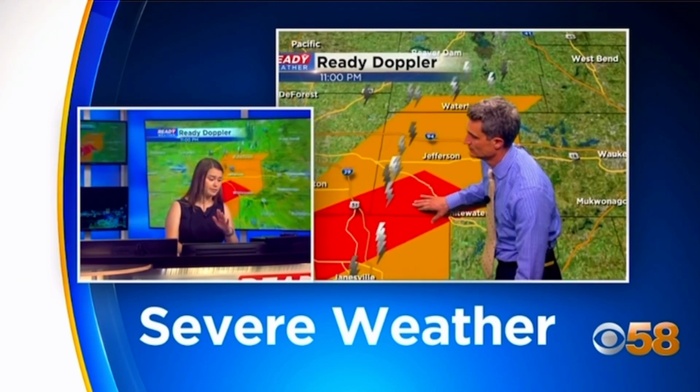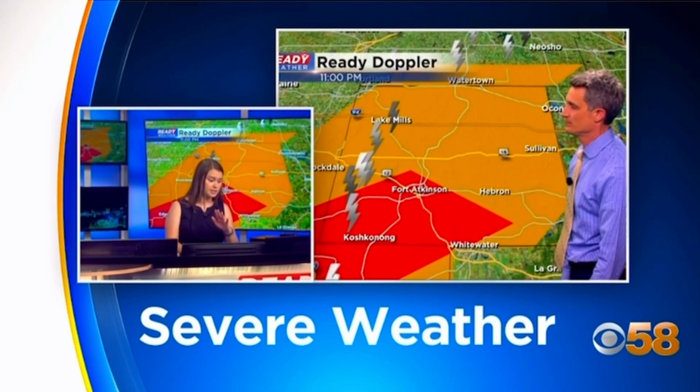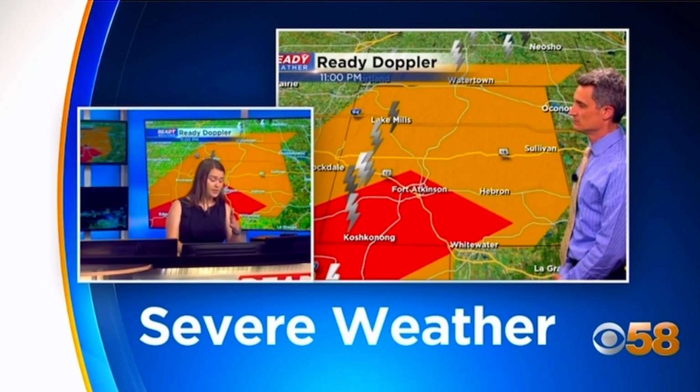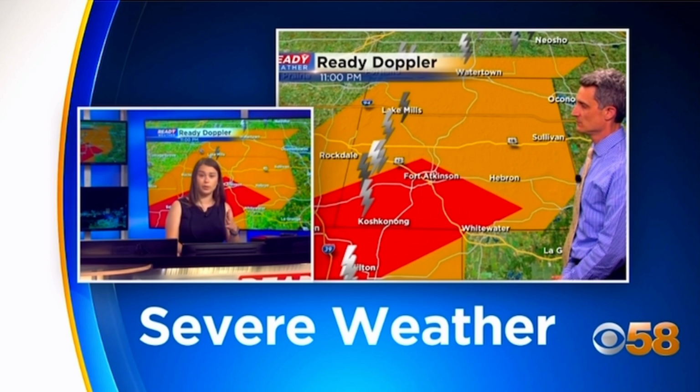All right, one of the tornado warnings was just canceled early. The initial one that was issued for Dane and Jefferson County, so the one that included the Oregon area to Lake Ripley to Lake Mills. That warning was canceled. We still have the warning in effect for Koshkonong, Fort Atkinson, and then just right around the Whitewater area. You're on the border of this, but we still have that warning going until 11:15.